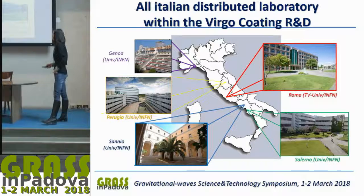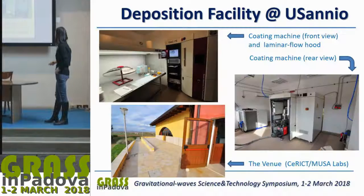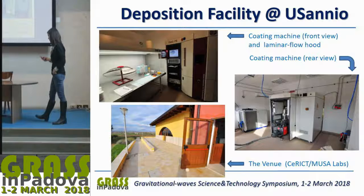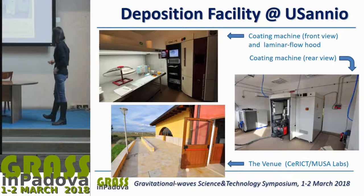Within the context of the Virgo coating R&D group, we are setting up a network to produce and study coatings based on nanometer layers and composites, as Matteo described before. But I will focus on the new facility recently installed at University of Sannio. Here you can see the front of the machine, the rear view, and the location. In this location, which is pretty good, several other laboratories from University of Sannio are going to move, but we are the first one.